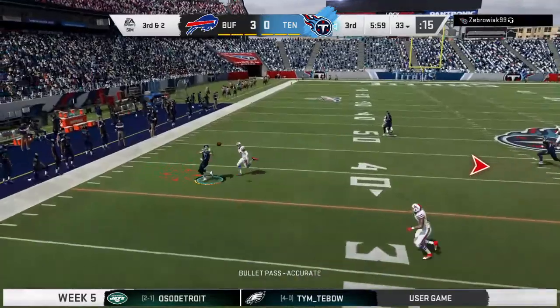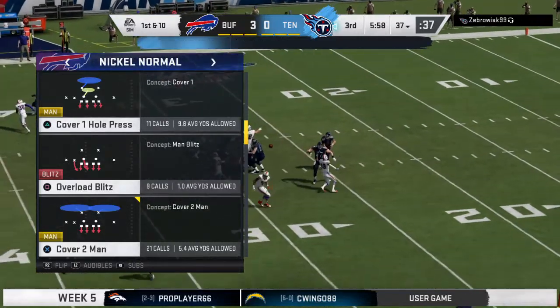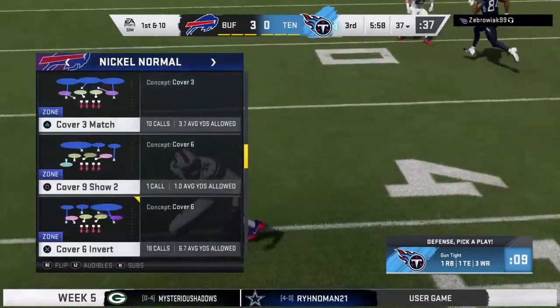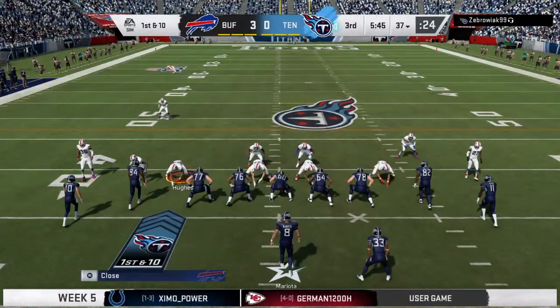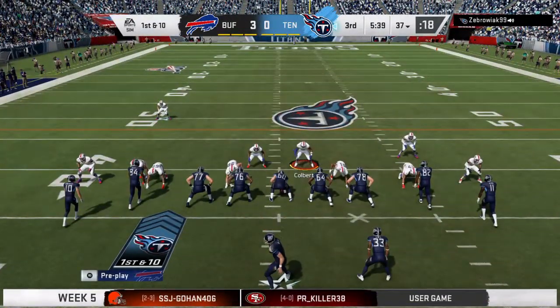Mariota on 3rd and 2. He finds Humphreys. It'll be a pickup of 4, good enough to earn him yet another 1st down. But it appears that they read man defense and went to the out route, and what you have to do on that one is the receiver's got to make sure he works the defender towards the middle of the field to give himself space to cut to the outside and have that ball delivered with good timing, and they got it done.